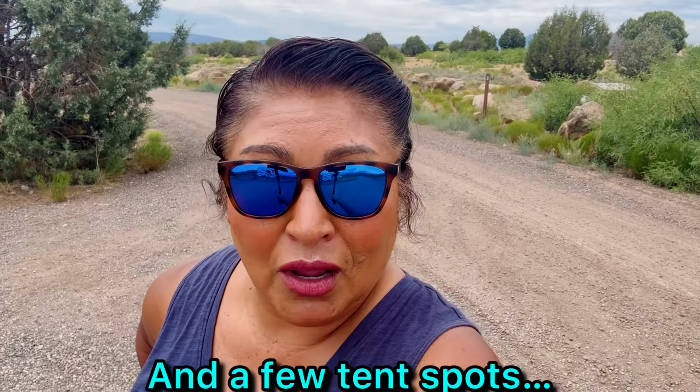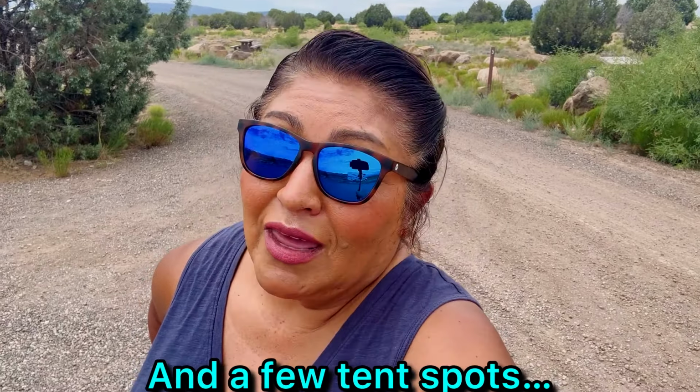Whew, it's toasty. I hope it rains. I hope it pours down. It is monsoon season, and usually once it rains, it definitely cools it off. So let's take a little walk around the campground here so you can see it. It's not very big at all. There's only 6 spots. So first come, first serve, and it's free.